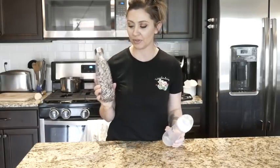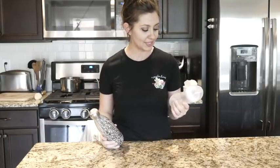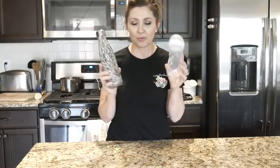Next, we're going to talk about bottle pockets, and for this experiment, I'm going to use a Swell bottle and a 10-ounce Avent bottle. I know that everybody has their own desired preferences of bottles and water bottles here, but I don't have every kind known to man, so I'm going to show you what I have, and then you can extrapolate from there about whether or not your preferred bottles will fit in these bags.